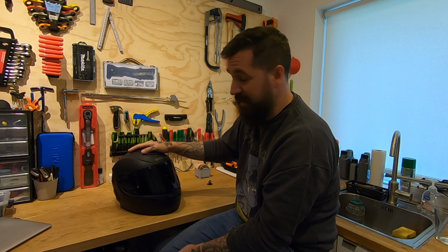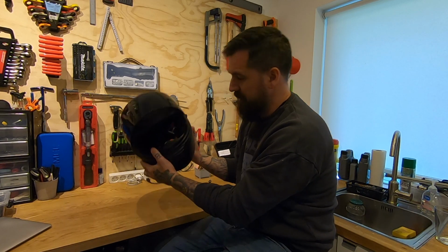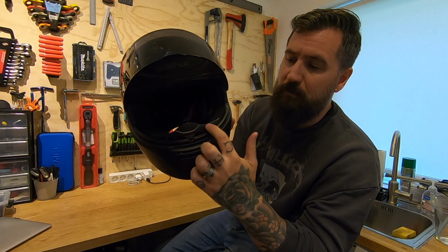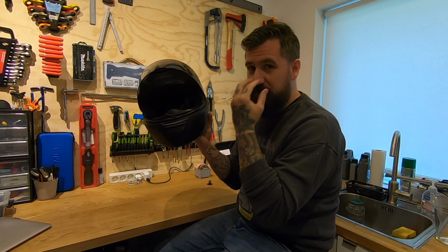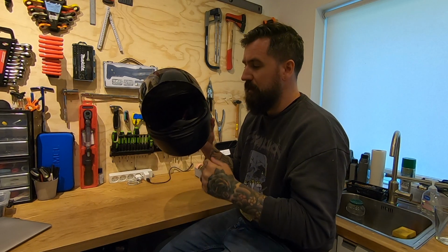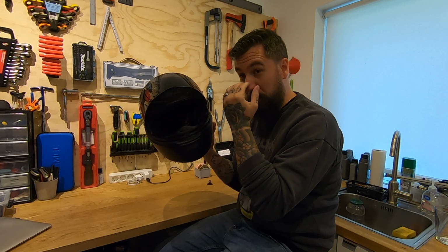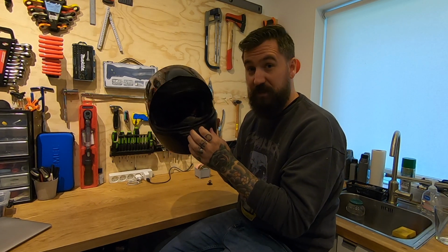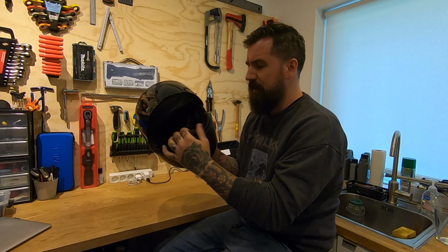Maybe just a couple of little minus points, but I'm really splitting hairs here. One is this little guard inside the helmet. So basically this is designed just to cover your nose a little bit. And when you're breathing out, it just stops fogging, which is good, and it does that really, really well. Maybe I just have a really big nose, I don't know, but this tends to rub on my nose or right on the tip, depending on the positioning of the helmet. So I'm constantly pushing this forward a little bit. So I need to work with that.